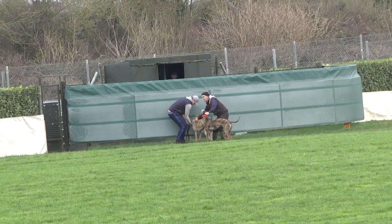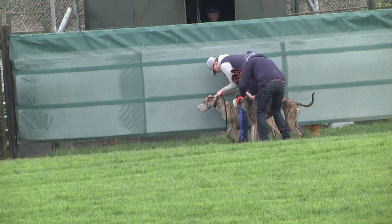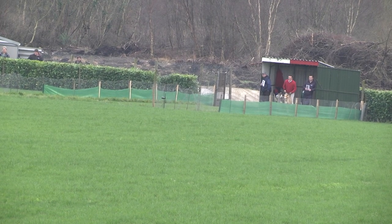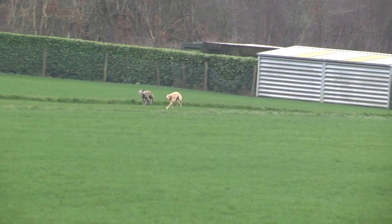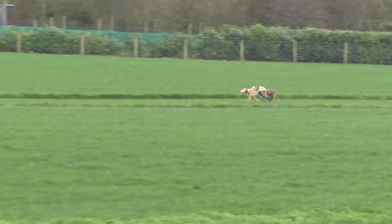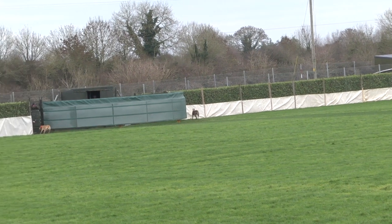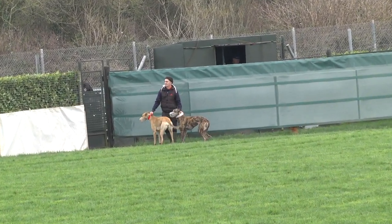Time 10:79. 10:79 is her clock. The next pair coming out, it's Magical Hannah and Ready for Kosh. Red collar gets the flag there. That's Magical Hannah. Red collar, Magical Hannah is the winner of that course.